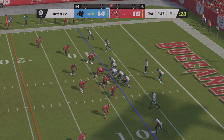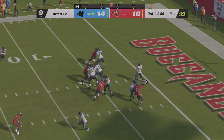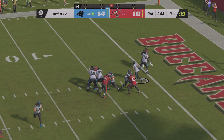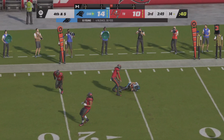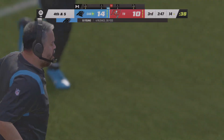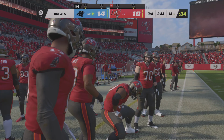An incomplete pass on that last play, and that means they'll need to come up with something here on 3rd down. From the shotgun, it's Young. And he'll protect himself at the end here as he winds up getting pretty decent yardage. Decent gain on the scramble to 6, but now it's 4th.